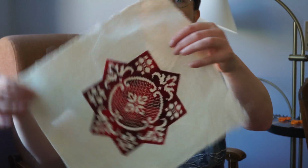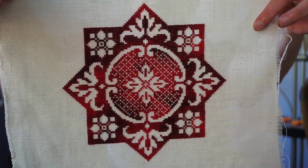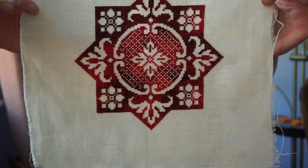I was working on the red arabesque type thing, and that is actually one of my finished objects, and it ended up looking like this. If I can figure out how to make it work, I will insert a picture of what it looked like the last time you saw, but this is the finished thing.